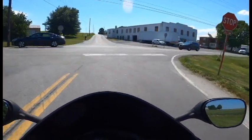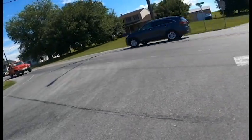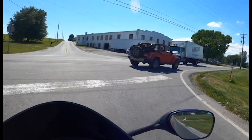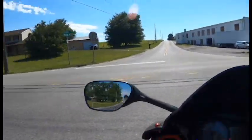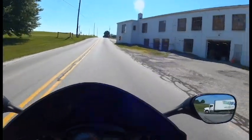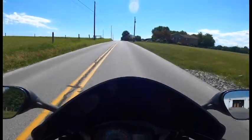So again, I don't know if Suzuki did that on purpose, and whether even with the new brake cylinder it's going to do that. So we'll have to see once I get the new brake master cylinder.